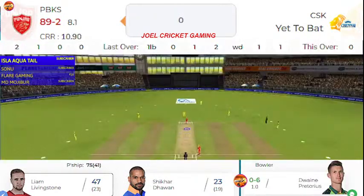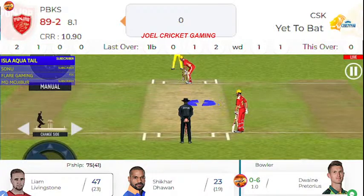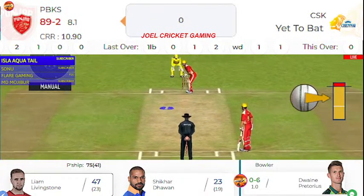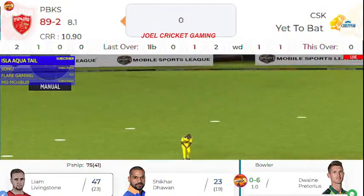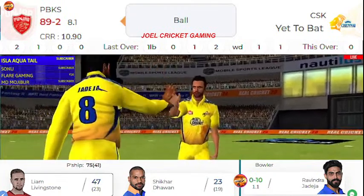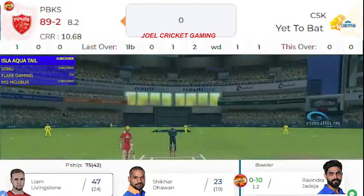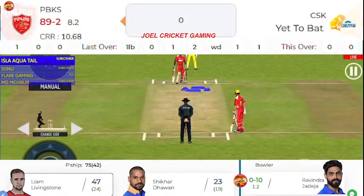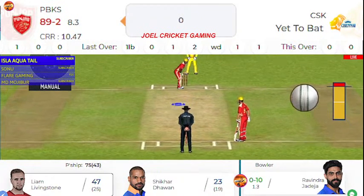Pace bowler back. Point fielder placed to cut off the close-in singles. Gone straight into the hands. Taking the long walk back to the pavilion. The batsman is all set to face his first ball.